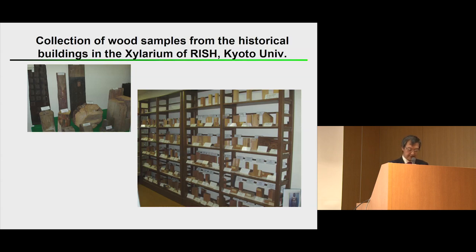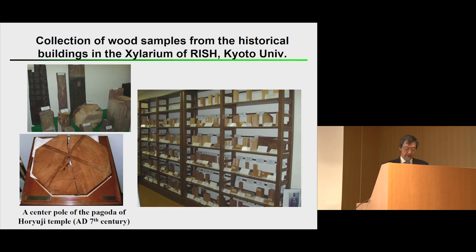More than 600 aged wood samples have been identified by species and then registered at the Xylarium at the Research Institute for Sustainable Humanosphere of Kyoto University, and described with historical, physical and mechanical properties. One of the most important collections is the sample of the central pillar of the pagoda of Horyuji Temple, built in the 7th century.